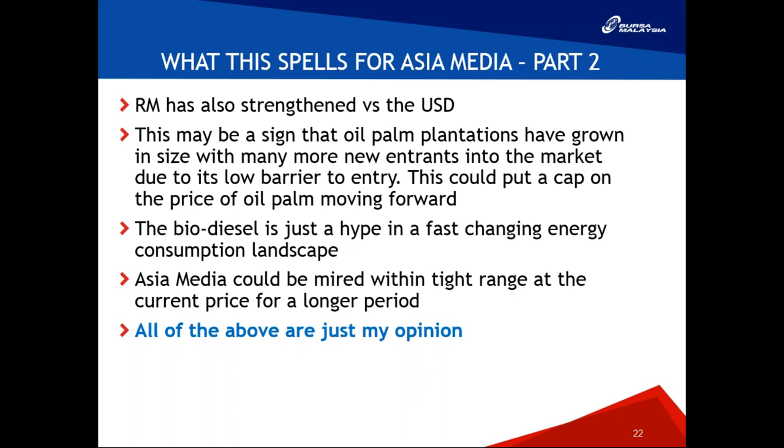So this is a sign that oil palm plantations have grown in size, with many more new entrants into the market due to its low barrier of entry. You just need to clear land, plant the oil palm, and within a few short years, it could be harvested. This could put a cap on the price of oil palm moving forward, because there are just too many players. Even if there are certain periods in time where harvesting could be low, now it's being offset by having more plantations. Again, biodiesel is just a hype in a fast-changing energy consumption landscape.